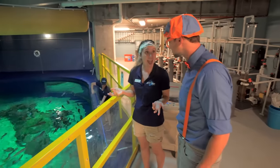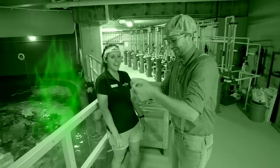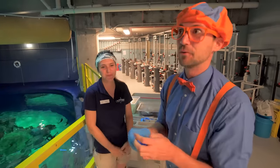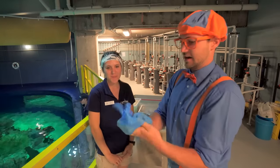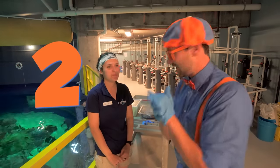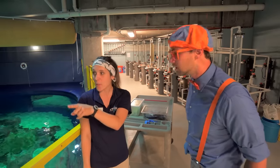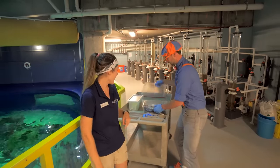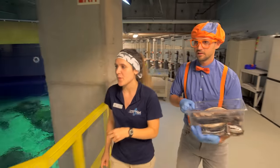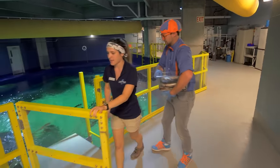This is pretty cool seeing someone else do it, but hey, can I feed some sharks? Yeah, absolutely. Just make sure you have your gloves on because the fish can be kind of stinky. Okay, let's put the gloves on so then my hands don't smell like fish for weeks. I got my gloves on. One glove, two gloves. Now what do I do? We'll take this fish bucket that you brought up from our kitchen and head over to our feeding platform. As soon as we walk up, the fish will be all ready for us.